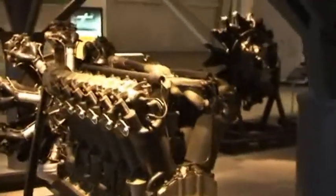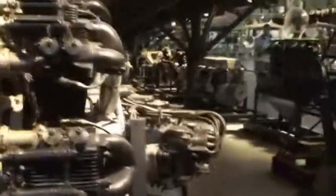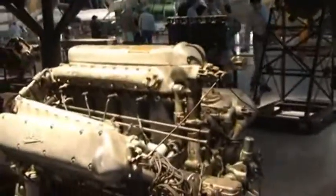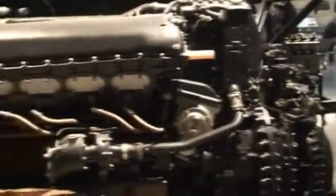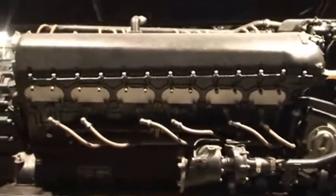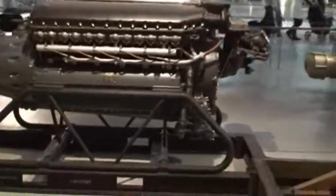Oh, this is a V engine. That's a 12 cylinder radial engine. Got the accessory compartment in the back. We have a W-type engine. I wasn't aware of this. W-type engine. This one is V-type. V-type. Rolls Royce. All simplified now. Now everybody's using horizontally opposed. Simplified. Yeah, horizontally opposed.